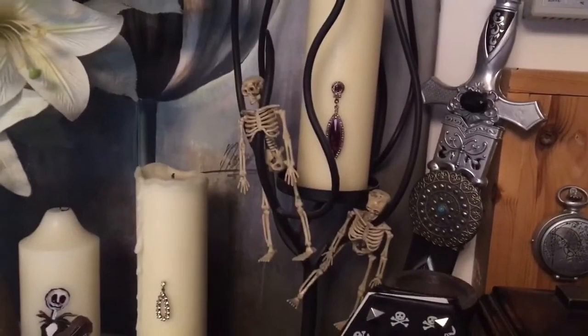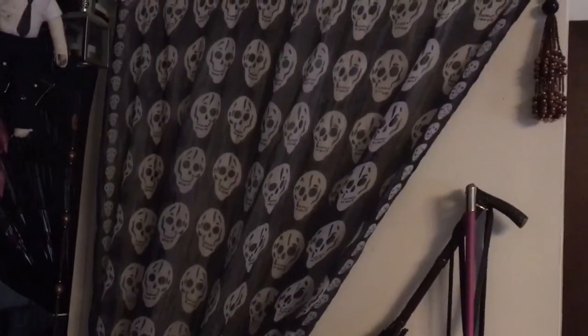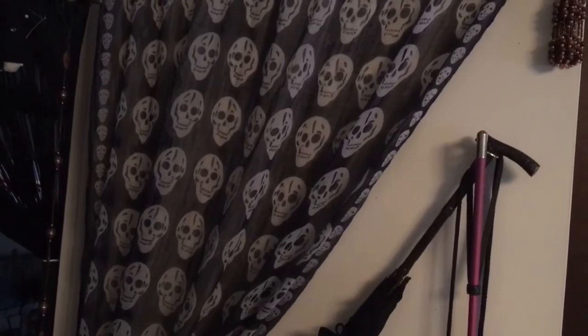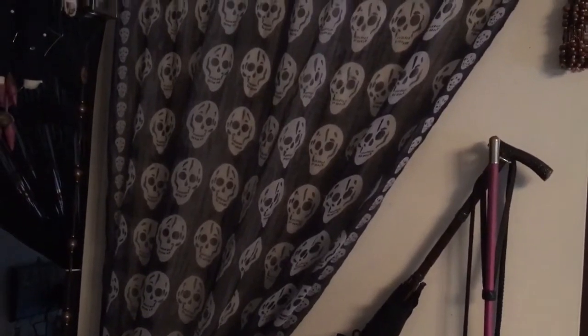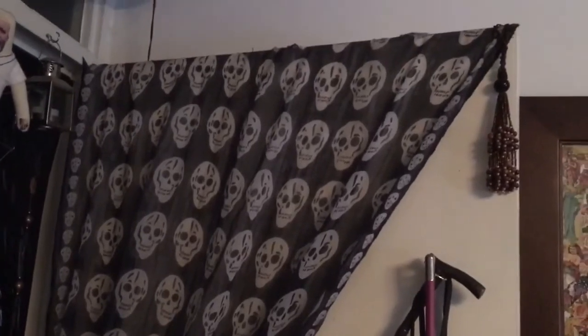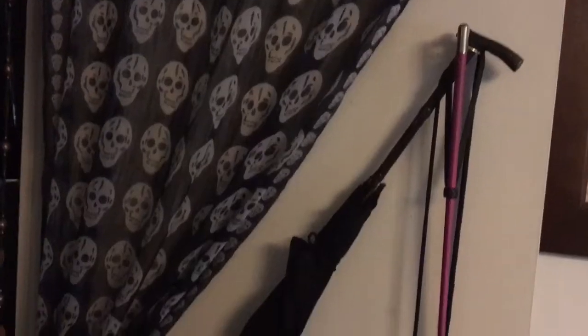The skeletons just impale themselves on there forever. The doors, I can't just leave them as they are. I just found it in a shop one day, a big long piece of skull curtain, so onto the door it went. We've added bits.